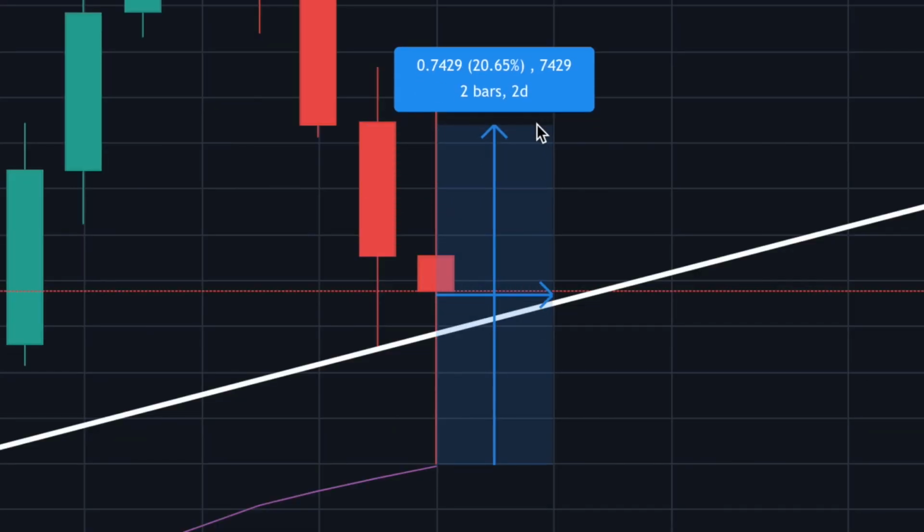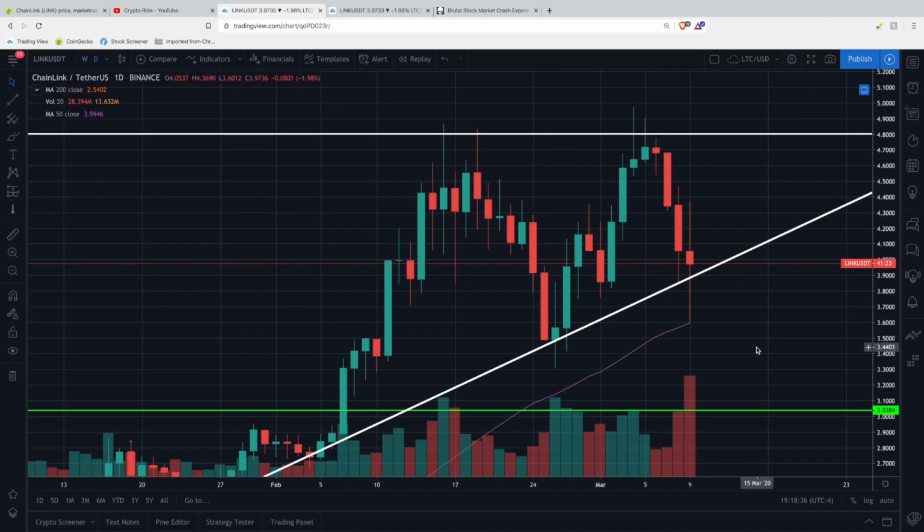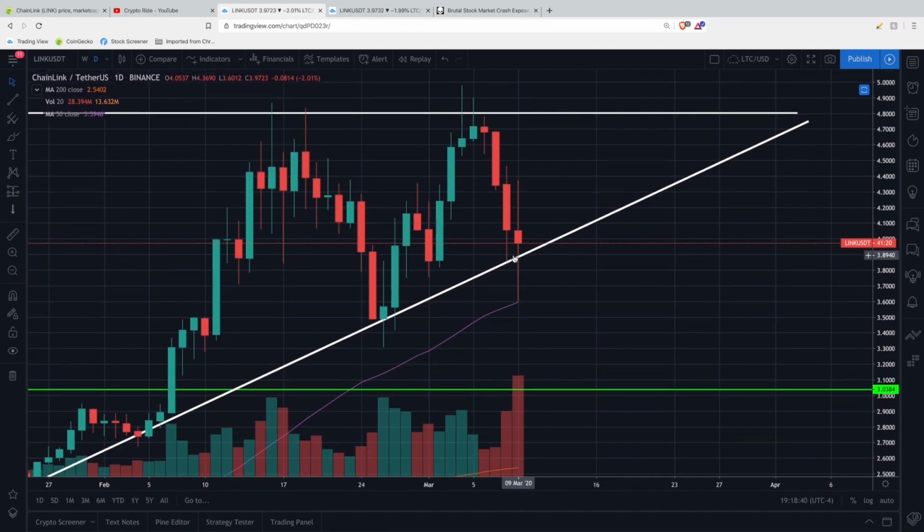I want to just point this out to you that the volatility today alone was 21%. What we're going to want to watch is for this to close the day. Once this candle disappears, which should be very soon, we want to close this day above this white line in order to potentially keep moving forward.